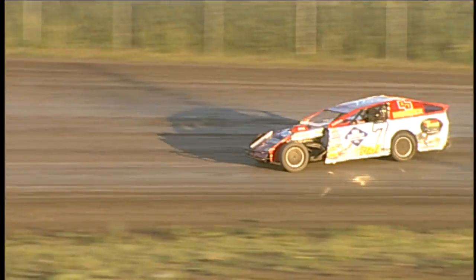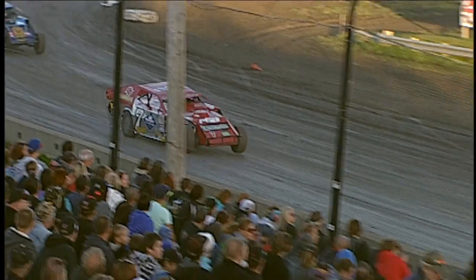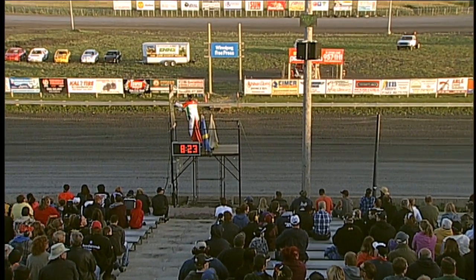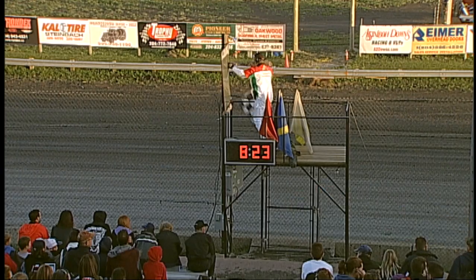Borgen, 7B car, trying to make a push here. But the checkered flag is coming out. Your winner in heat number 1, the number 7 car of Danny Staff. 2nd place goes to the 1R of Rick Delane, followed by the number 7 car of Bryce Borgen.